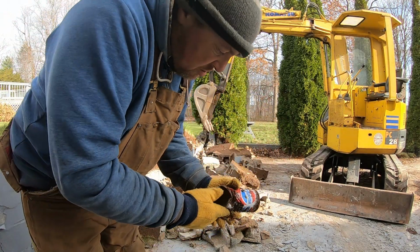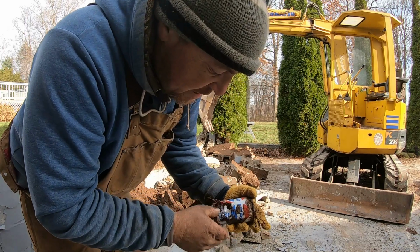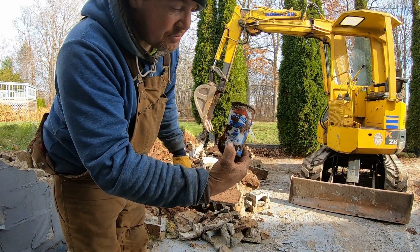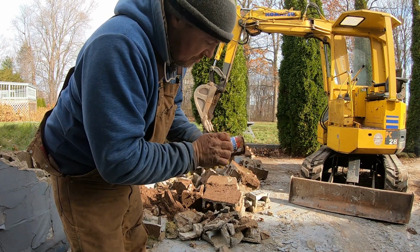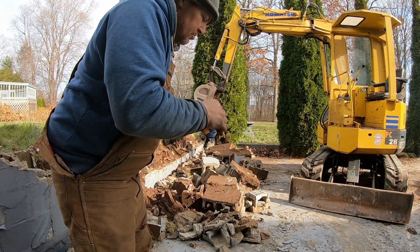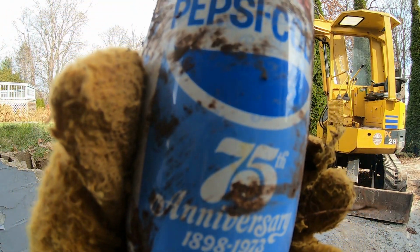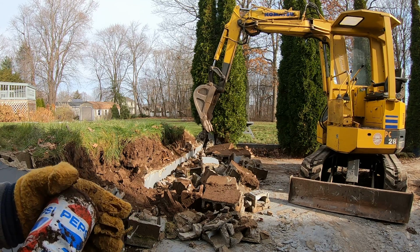Look at this. Look at this old Pepsi can. Look at that. 75th anniversary. 1898 to 1973. Look at this, guys. Look at the old top. I just found this in the retaining wall. It was inside one of the bricks.